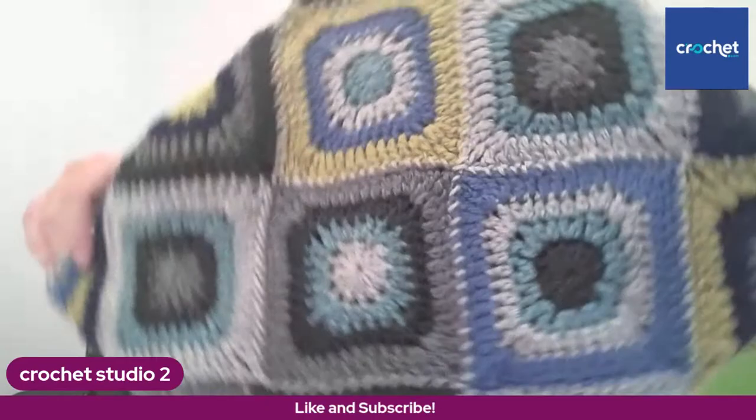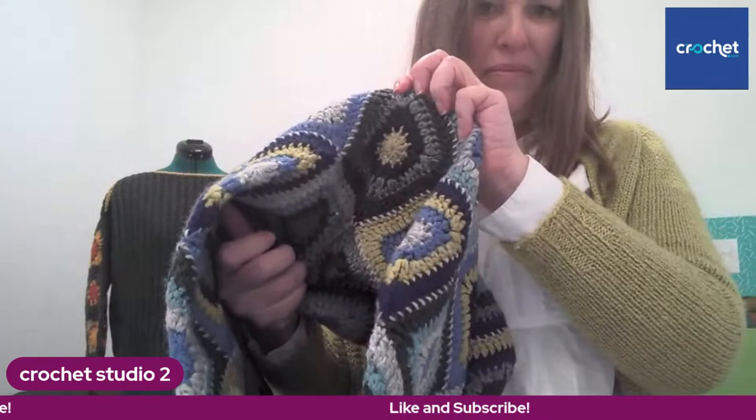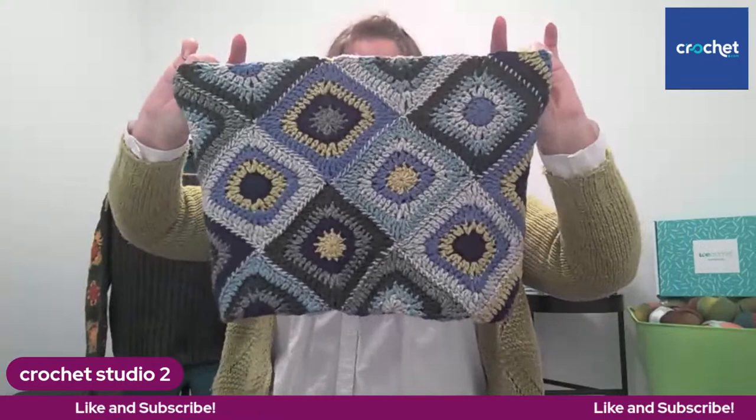Yeah, I love it. And you can definitely see the double thickness, because those squares along the top row are actually folded over. So it's half a square, but you don't have to worry about making half a square for this. You're making full squares all around. I just love it so much. I think it's going to be the perfect winter accessory that everybody's going to want to love.